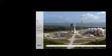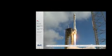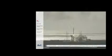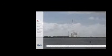And liftoff of the United Launch Alliance Atlas V rocket with USSF-7 for the United States Space Force on a mission dedicated to America Strong. Good. RD-180 has gone to closed-loop propellant utilization control. You are hearing the voice of Rob Kesselman providing launch vehicle ascent data.